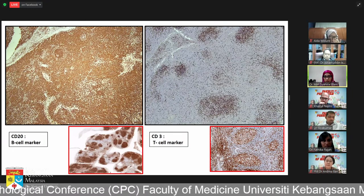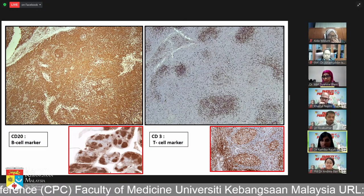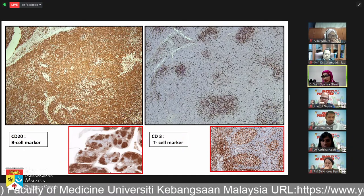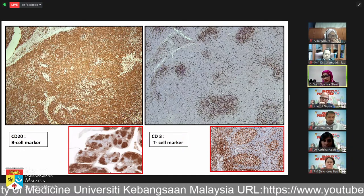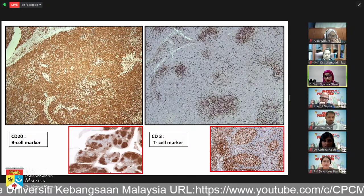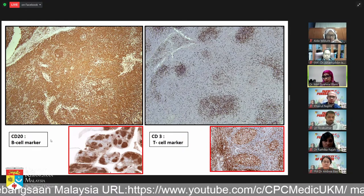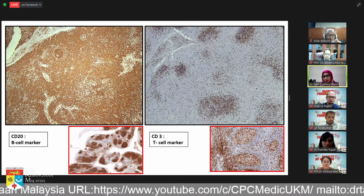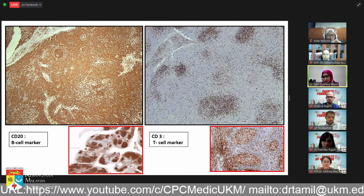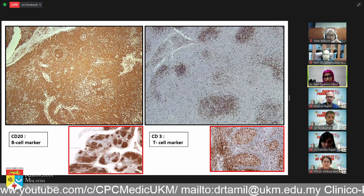Yes, you're right. The T cell markers, the way the stains are picking up, it's exactly the same as what we expect to see in a benign lymph node. So this indicates that the T cell marker CD3 is only picking up some reactive benign lymphocytes. As opposed to that, all the huge cells that we saw just now are all CD20 positive. So they are expressing B cell markers. So this gives us the diagnosis of a B cell lymphoma with a diffuse pattern and large size morphology.